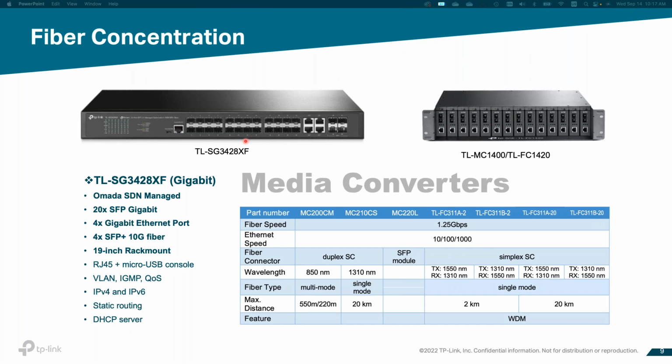And one thing I would like to mention is that a lot of customers use the SFP module connecting to the media converter. And as long as it is a matching model from TP-Link, it can work, no problem.